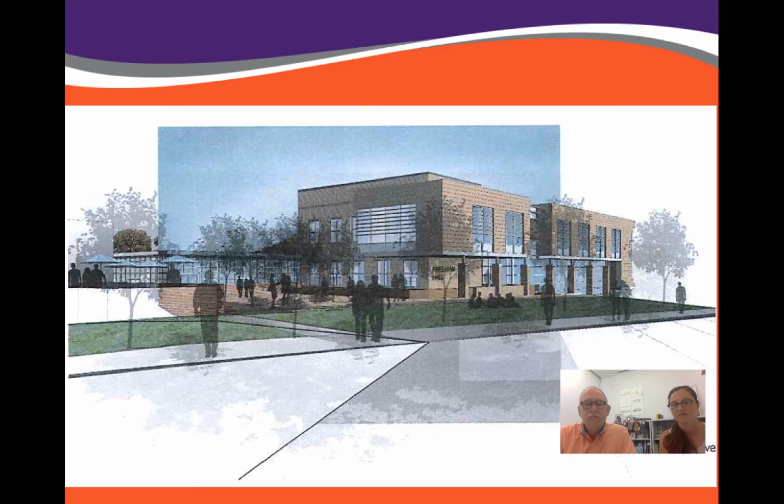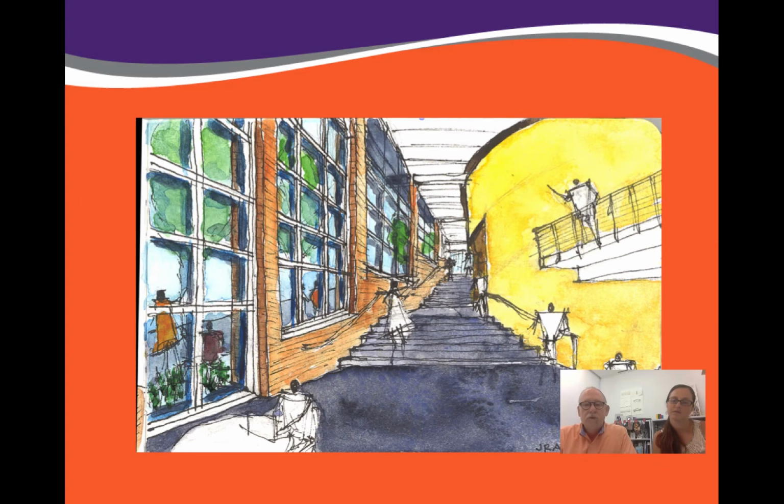There's a rendering from the upper level, and it does show a little bit of the new courtyard and the terrace off to the left. We have an interior rough sketch done by the architects. And this is pretty much how it ended up being.